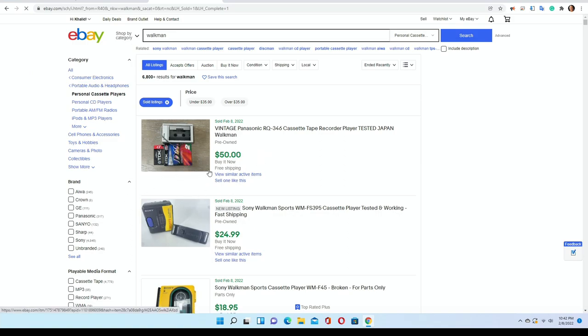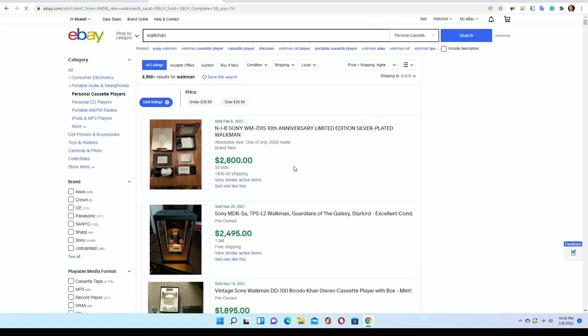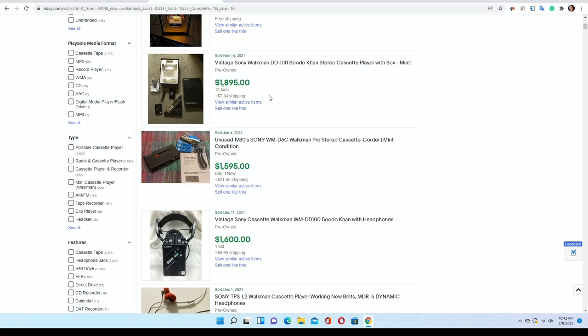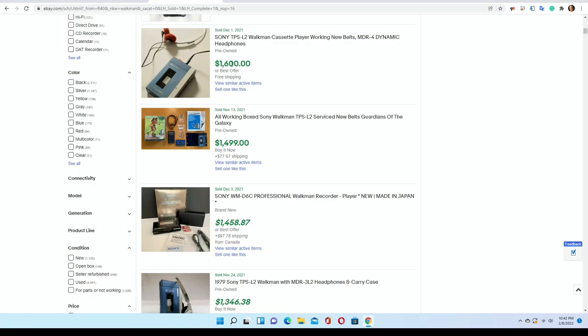And this is $50. This used to be like 10 bucks in Walmart. But this is not important. Go to highest sold, highest price. This is 35 bids, $2,800. Obviously, this is the gold anniversary edition. I'm not expecting you to get that much money for any Walkman. But look at these. Look at the rest of them.